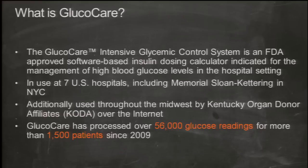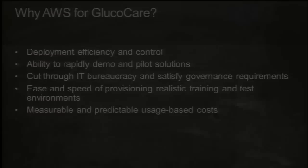Although till now GlucoCare has mainly been deployed within hospital data centers, we've also been running on EC2 for 3 years through KODA, the Kentucky Organ Donor Affiliate. And this is sort of an interesting use case that Dave thought I might want to describe. In brain-dead organ donors, managing blood sugars is correlated with improved outcomes in the recipients of the organs. And so by helping nurses manage these patients, we're actually having benefits. This is used by traveling nurses across over 20 hospitals in the Midwest, and they're using our system on EC2 instances right now. So let me move to the next slide.